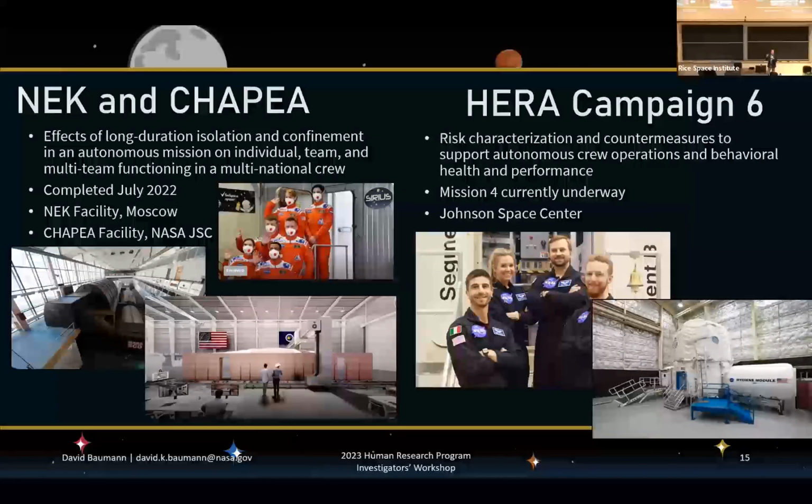So what this is doing is really looking at limiting the food that crews have and seeing how they can perform tasks. So those are our long duration isolation and confinement.